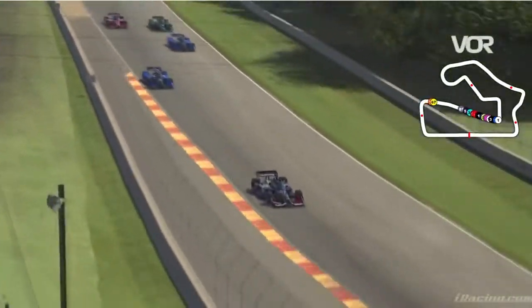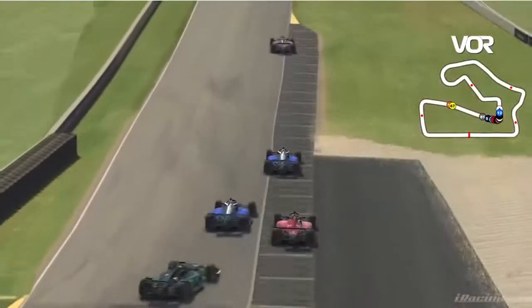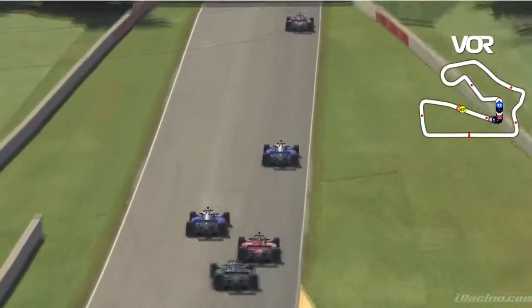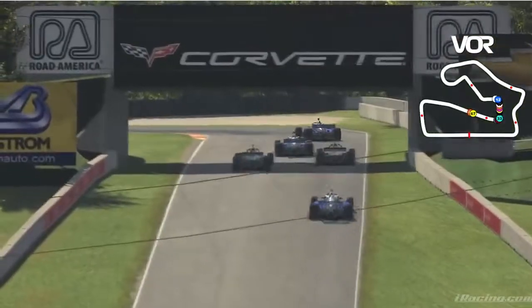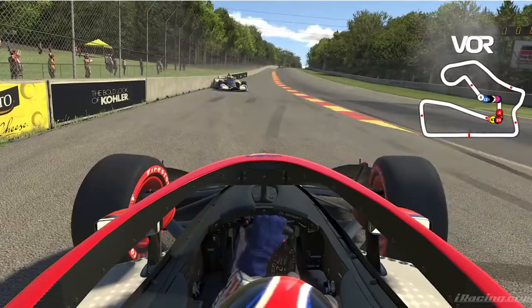Oh, one car popping out back there. That's Gavin Sanders trying to pop out on his teammate. Maybe more of a defensive move as Matt Houston goes to the outside. Strong move there by Houston, not able to make the pass, and we got trouble. Big wreck over in turn 5.